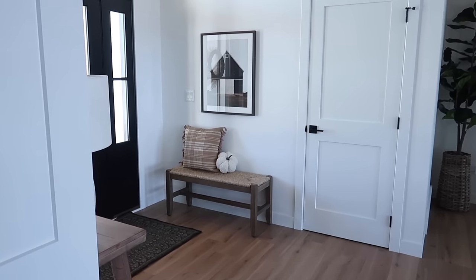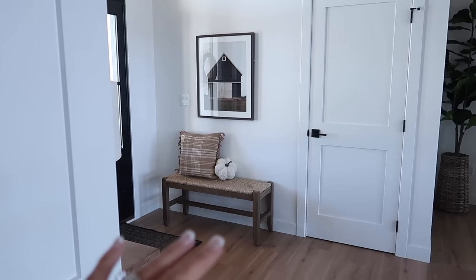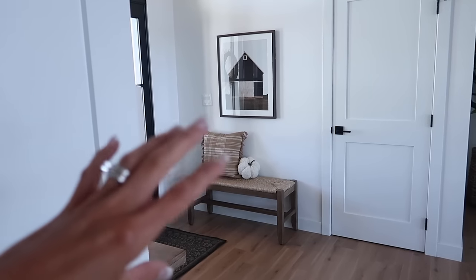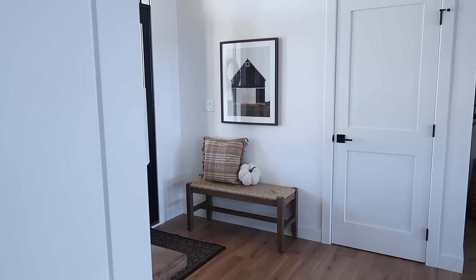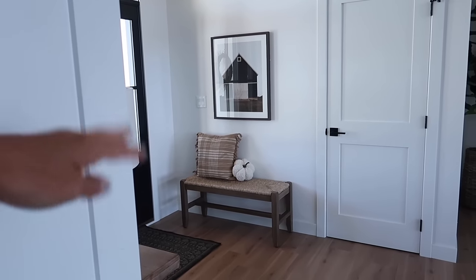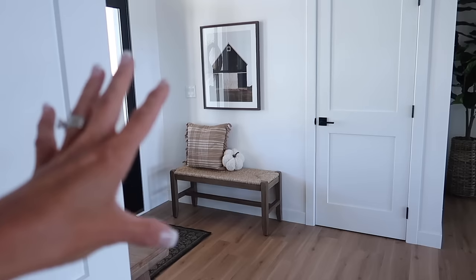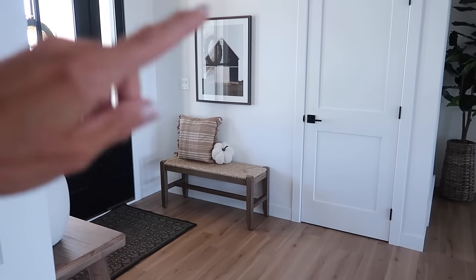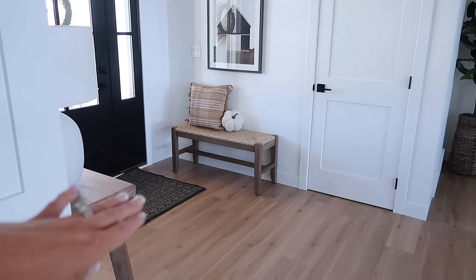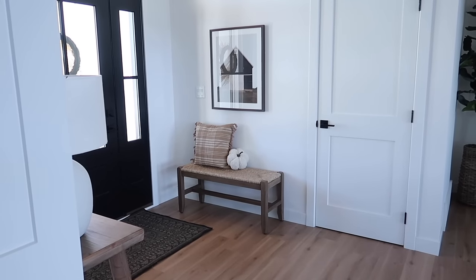There's definitely more I could add to this if I really wanted to, but I do want this to be a place where someone can sit to put their shoes on or put their bag down when they come. So I'm just going to leave it as is for now. A vase could go in the corner with florals, but then we just get too much in this one little corner. I want to leave it just like this. I do like how the black on the barn really ties in with the rug and the door. So I'm happy with that.